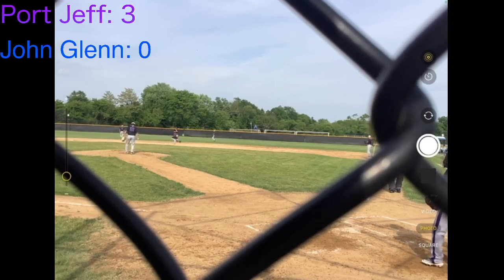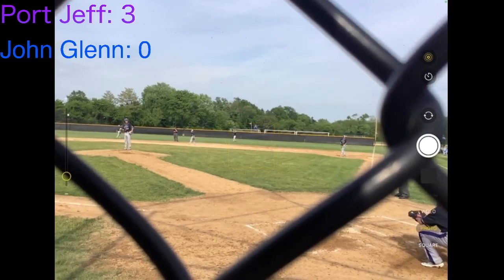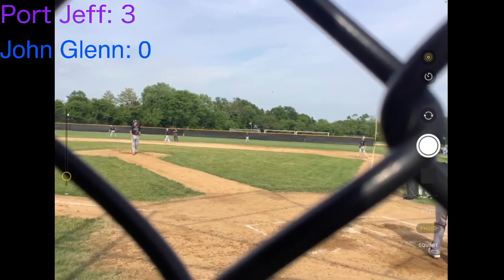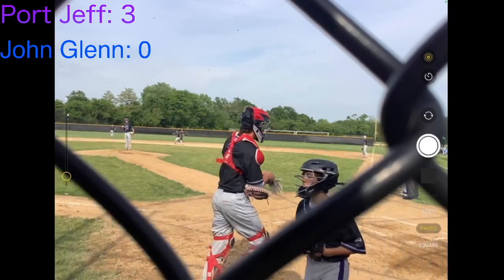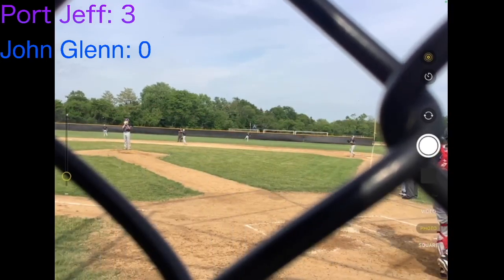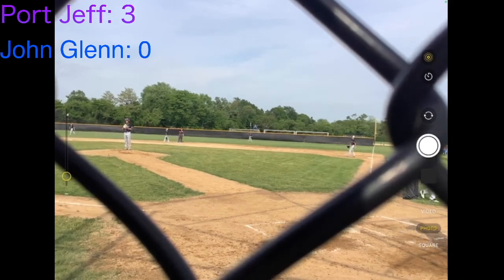Score 3-0. When we come back, we'll see what Rory can do. What Natty can do against the 8-9, the top of the order. Definitely want to see him command the zone here, continue what he's been doing in this game, getting people to get themselves out, giving them pitches to hit, and allowing the defense to make some plays. So we'll see if he's able to do that once we come back.